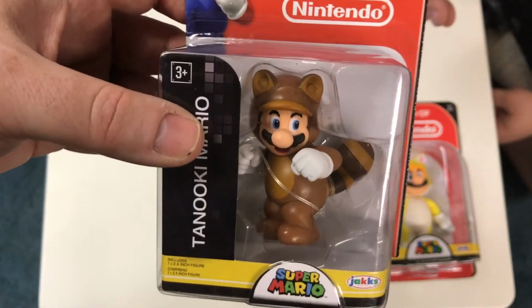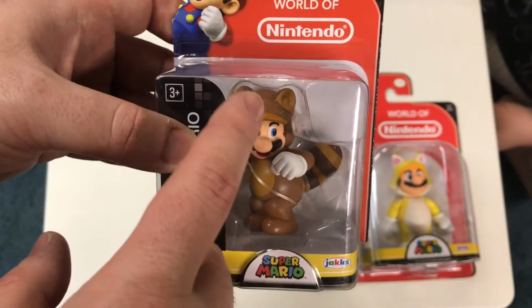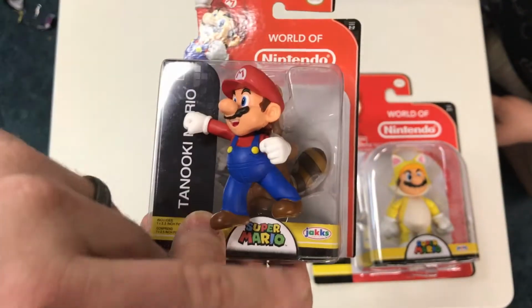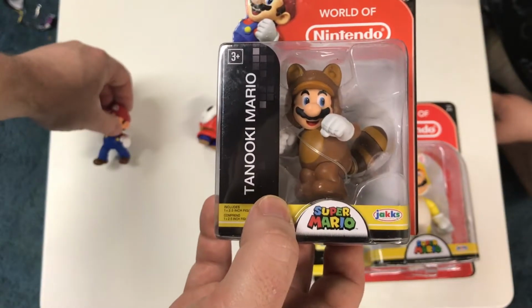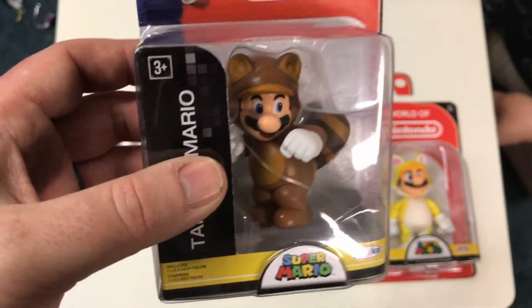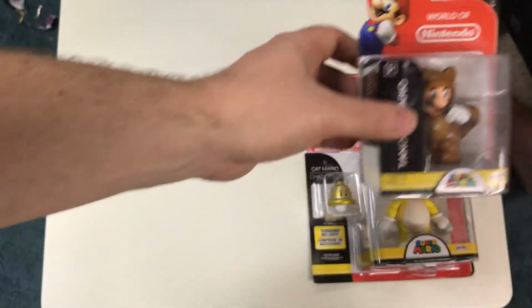So depending on what you want to say, the original Raccoon Mario is a standard Mario like this, but it has a raccoon tail and raccoon ears. That's what a Raccoon Mario is. Tanuki Mario is the full suit, full brown suit. And he could turn into a statue to have enemies bypass him in Mario 3, which is very useful, one of the more useful suits. So let's take a look at him. He's really cool.